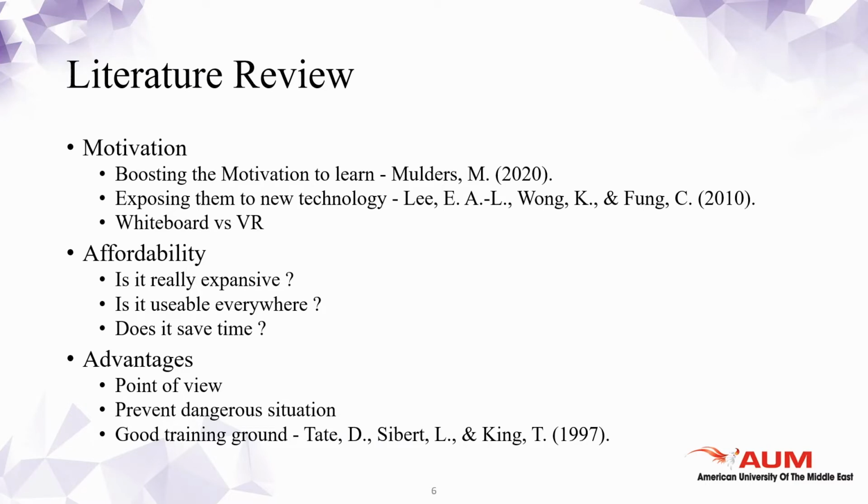For the second point, we have affordability. It might be a bit expensive, but in our opinion, it will be a good investment for the future. It is usable as long as the students have supervision to secure their safety. The application will save the teachers some time in preparing for the subject because they will not have to make core modules for the subject.